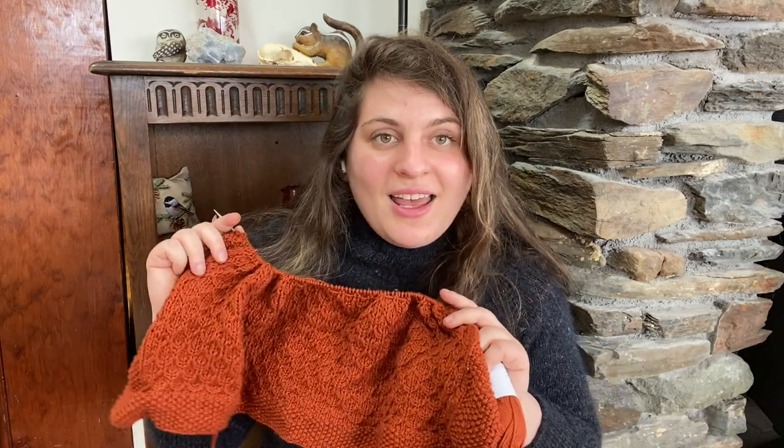The color is called Copper. My friend had asked for warm earth tones, so I picked this. And my friend has seen this and likes it. I will talk more about this when I'm done and also once it's been used. I've got a lot left to knit, but I will say that I am really enjoying this yarn.